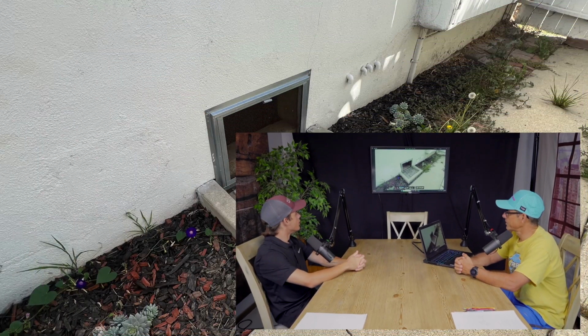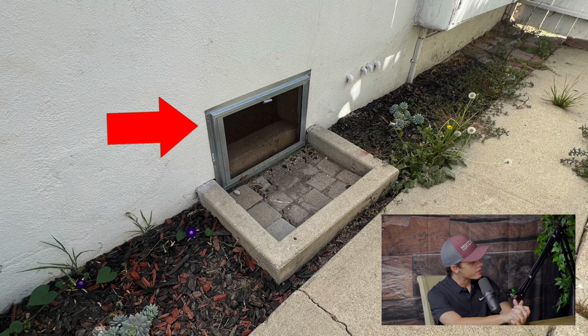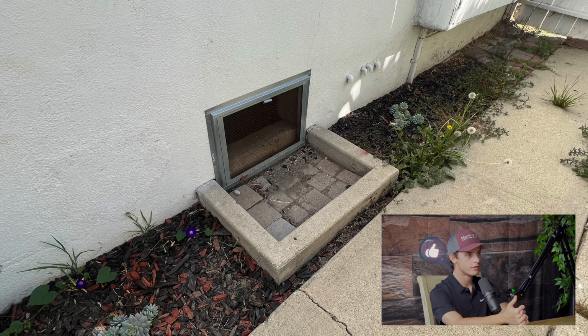All right, so what do we have here, William? So this is a crawl space access to an 8-unit building that I inspected a couple days ago. Oh, so this is an apartment building? Yes. Okay. And pretty much my recommendation on this was more so about diverting water away from the access opening. I'm not really too happy with the curb and the cover that they used.